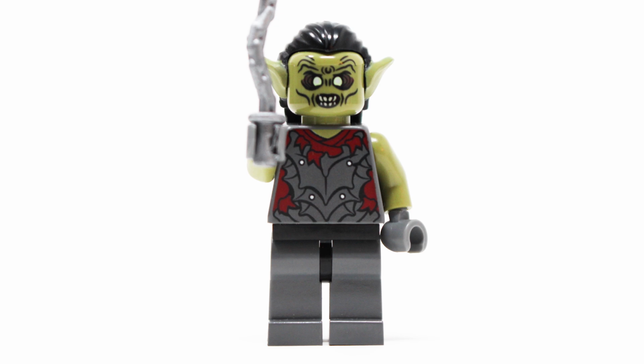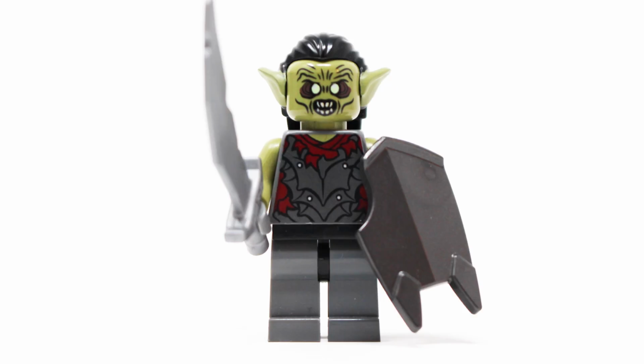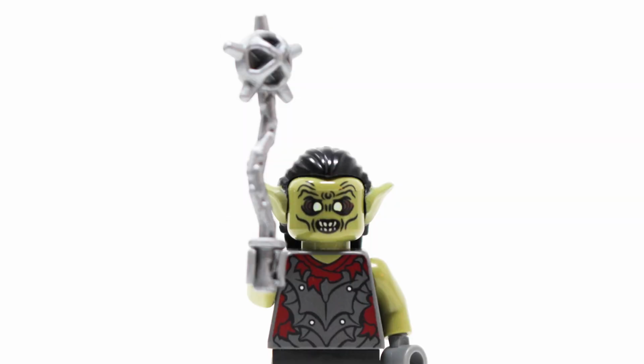I feel like they could have done something a bit more there. Other than that though, they have some great details from the back. One is holding kind of the scimitar piece with the Uruk-hai shield. The other one has a mace.